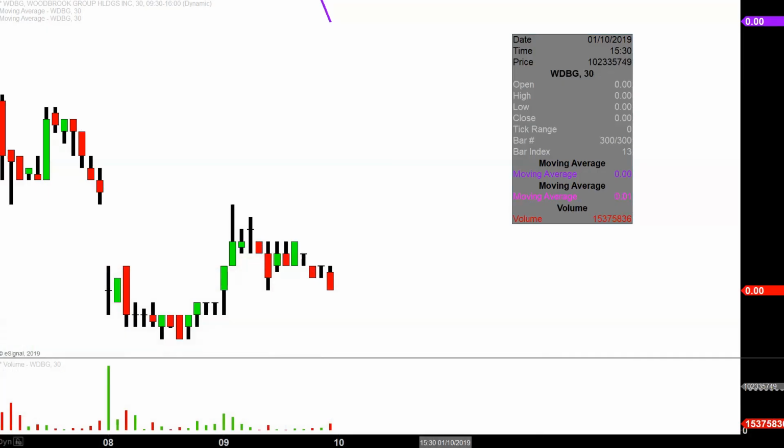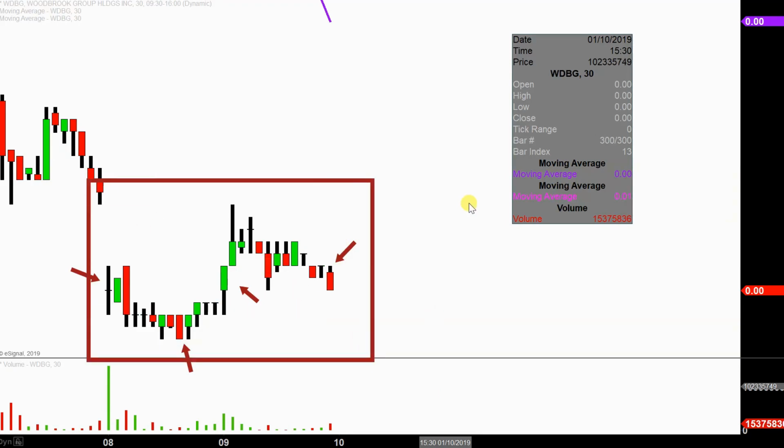Real quick, what do I mean by 30-minute, in case maybe you're new to charts? Instead of each one of these candlesticks representing one day's worth of price action, which is what you would normally see, each one represents 30 minutes. So while this may look like a few weeks' worth of time, it's actually just Tuesday and Thursday broken down into 30-minute time slices.